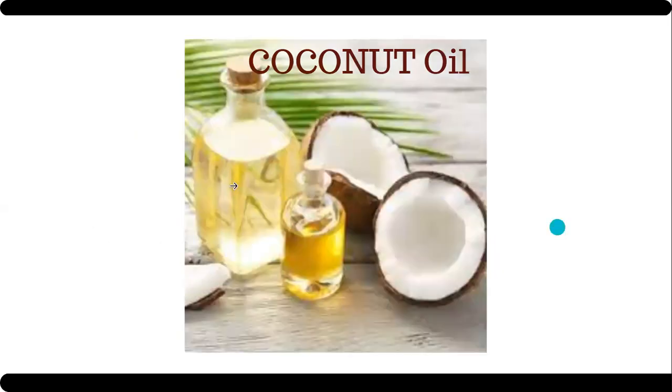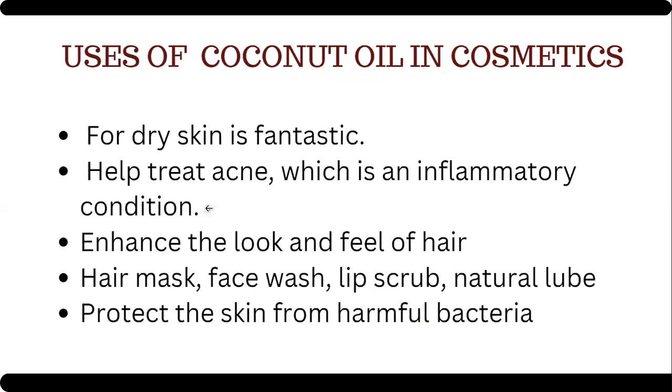Don't mind, this is the picture, you all know it, and you know how expensive it can be. Now, uses of coconut oil in cosmetics. Coconut oil is produced from coconut meat, the fleshy part of the coconut. For dry skin, it's fantastic. It helps in treating acne, the pimple spots, which is an inflammatory condition.